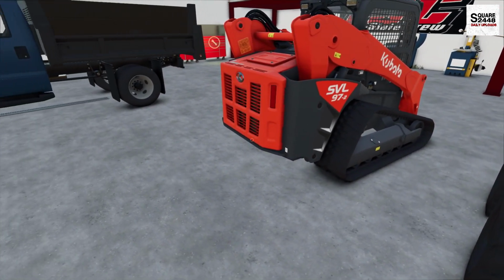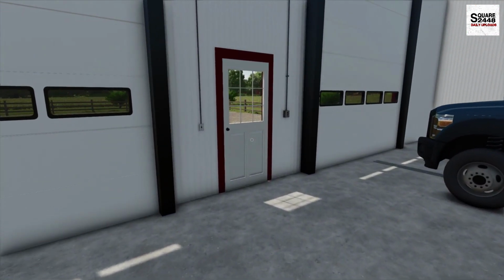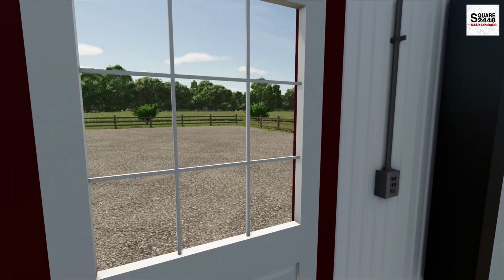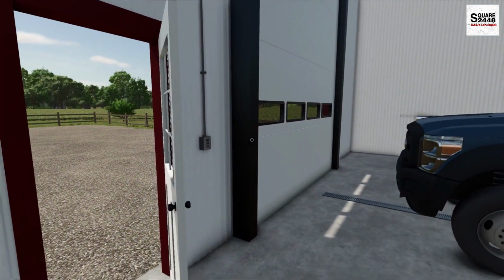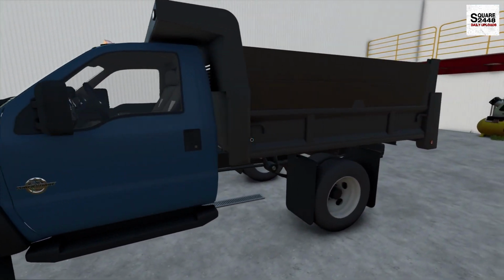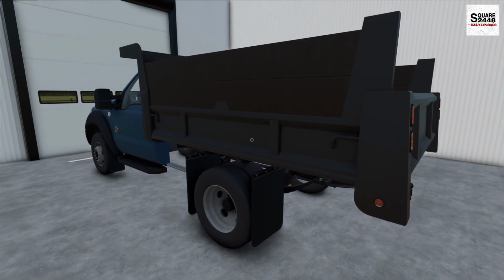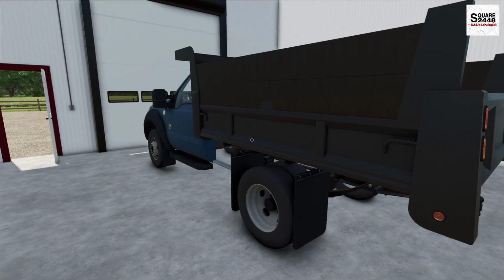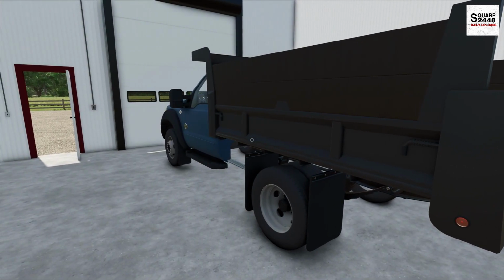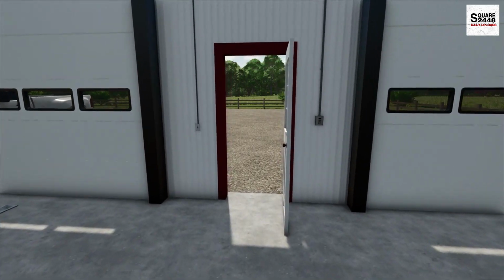But we actually have to run on over to the local dealer because we are picking up a new piece of equipment, which is going to be a dump trailer. As many of you guys know, we do have one trailer here. It's a single axle utility trailer, and we have a 2014 dump truck, and I need another trailer. And I thought, hey, why don't we get a dump trailer? We could do two things with it: haul equipment, haul gravel and materials here. So why don't we hop in the truck and let's go pick it up.